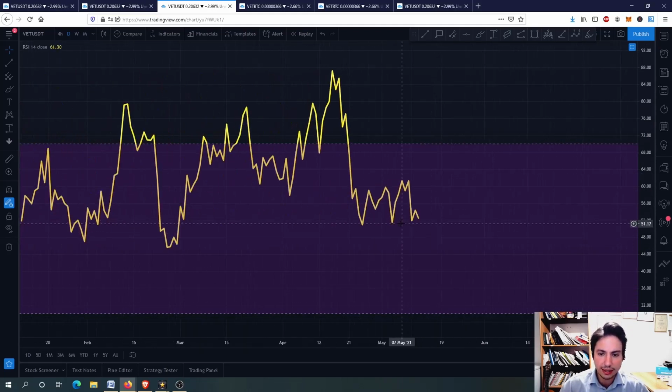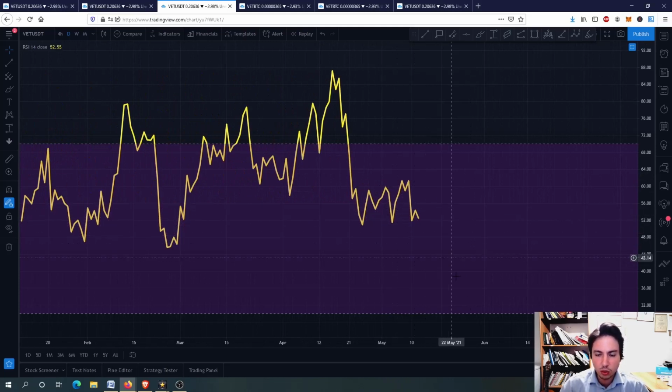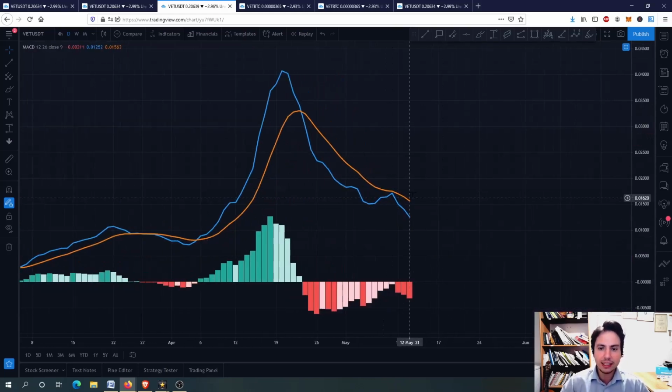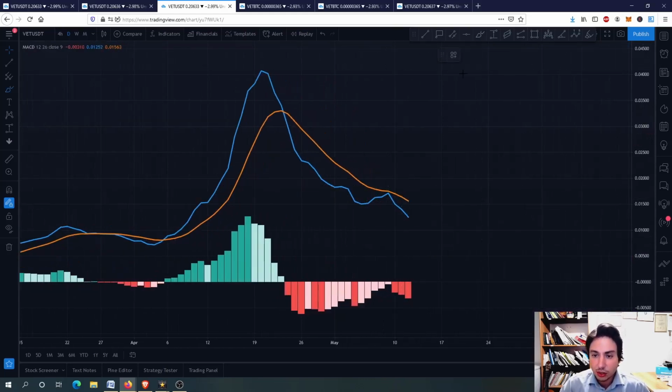We don't want to break this support line right here, because breaking it would mean we could go further down on the daily frame. And right now we have the MACD, guys. This rejection here was very crucial.